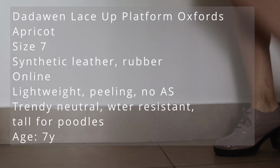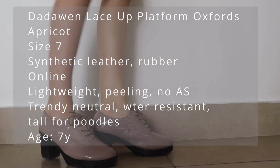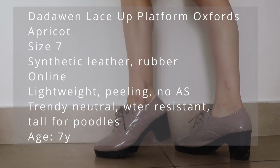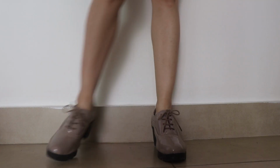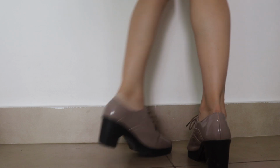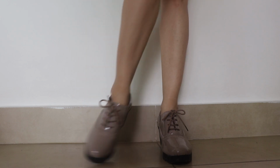They are the Dadawen lace up platform Oxfords in apricot. I got them online on Amazon. They are kind of an Asian brand. The size is 7. The material is synthetic leather rubber. They are quite lightweight. You would think that these shoes are heavy, but they are not. With kind of slimmer ankles, I always try to look for non-heavy shoes, if that makes sense.